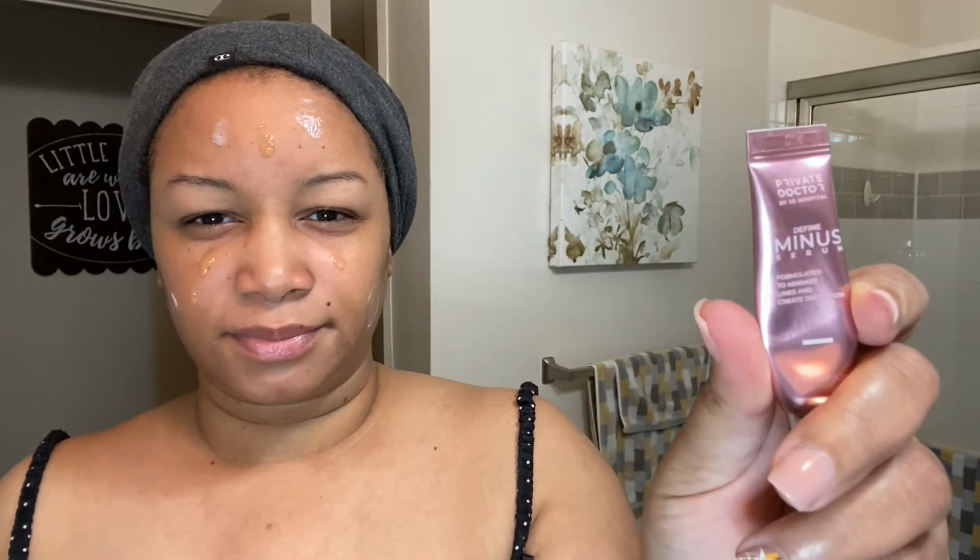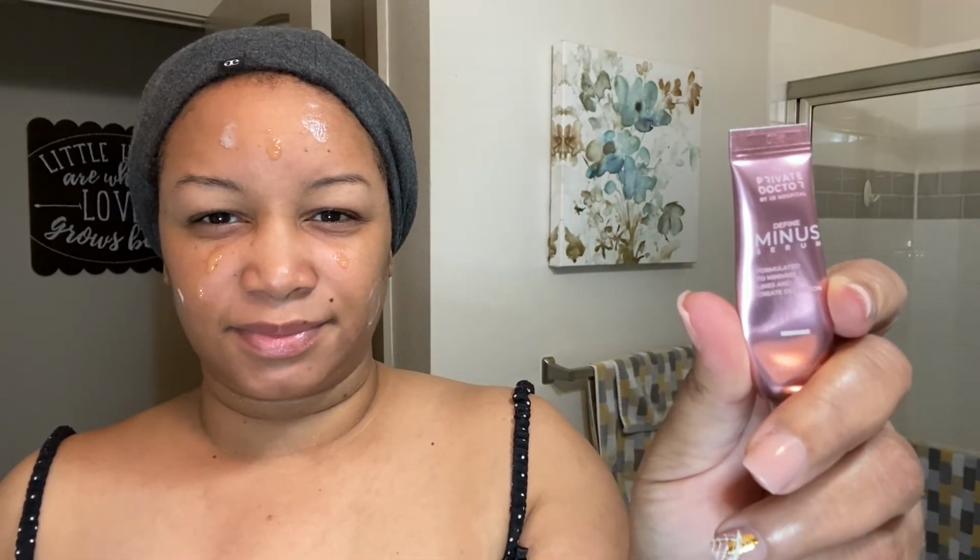So I am going to show you what I'm doing, but here you just have to know your skin type and then pick out products that are good for you based on your skin type needs. I am not a dermatologist. I am not a professional. This is just stuff that I use for my own self day and night.